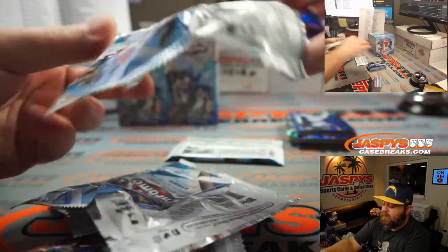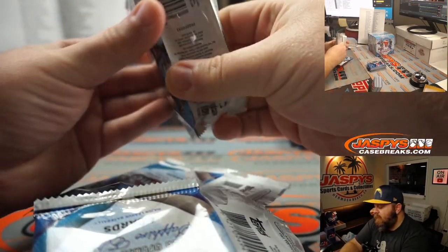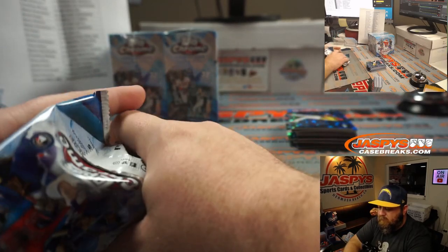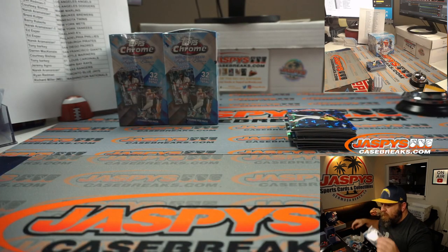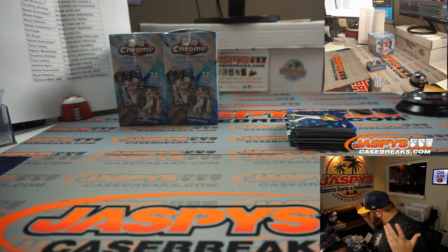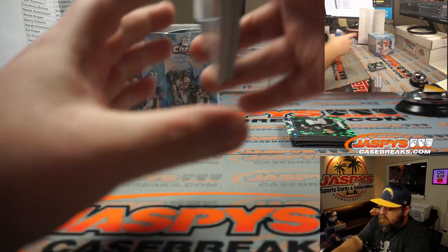Big names, rookies, good auto. That's all we're asking for. It says Superfractor, but I'm almost positive the one of one in this is the Padparadscha. It's like a pink looking color. Sapphire's one of one has always been a Padparadscha, but I don't know. It says one of one Superfractor. So maybe it is a Superfractor instead of a Padparadscha now. I don't know.